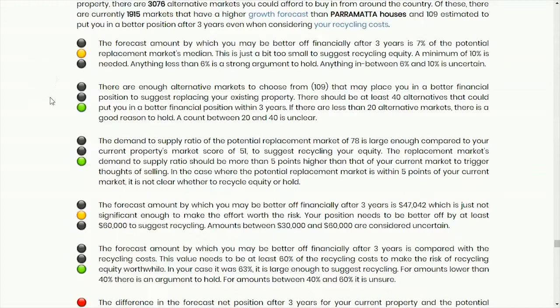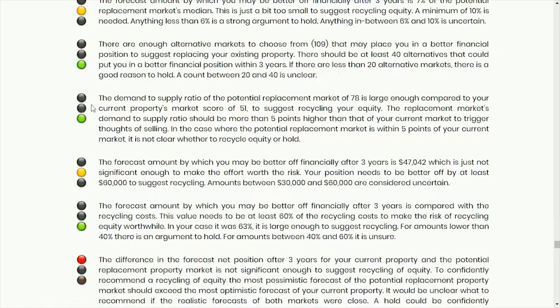Now the second paragraph is fine. Over 100 alternative markets are plenty to choose from, and that indicates that the current property market is not that flash, comparatively speaking, when it's compared to other opportunities elsewhere around the country. The third paragraph is also pro-sell. The demand to supply ratio of the alternative market is 17 points higher than the investor's current property market.